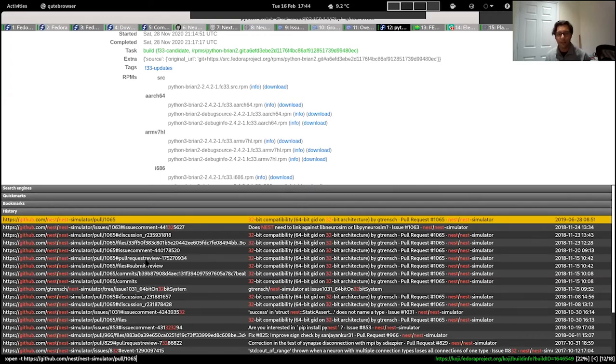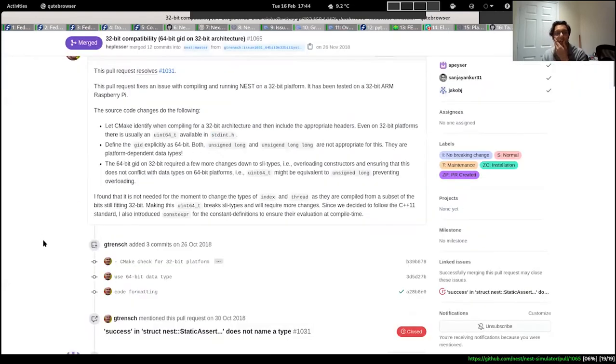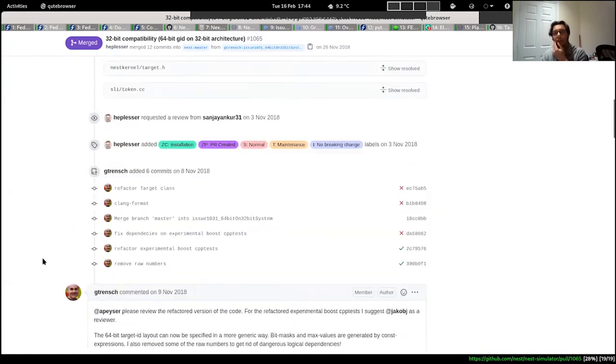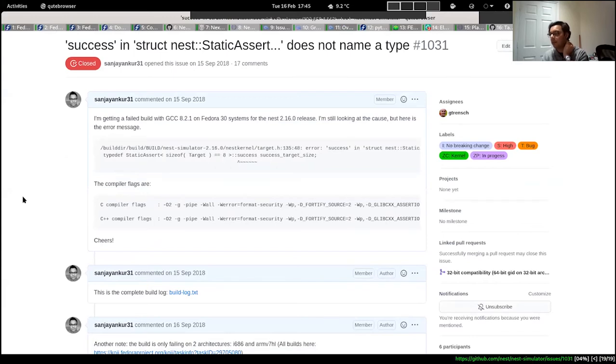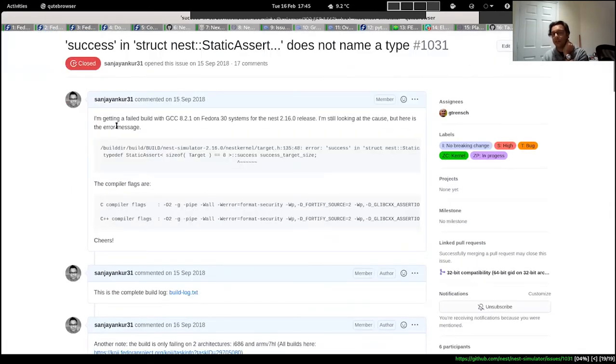Let's see, I'm hoping I can show you an example for how we caught one of these issues in Nest. So Nest, I think at the 2.16 release, well, Nest uses Travis, as most people do. Unfortunately, Travis, for quite a while, has only provided 64-bit systems for tests, not 32-bit systems. So I was building Nest on Fedora, and we realized that it would not build on 32-bit systems, right?